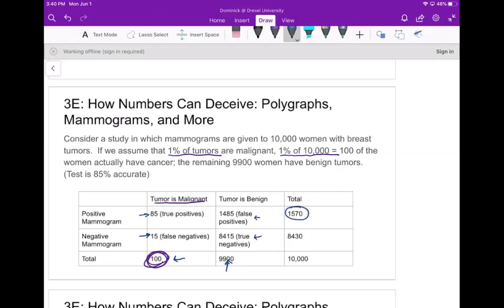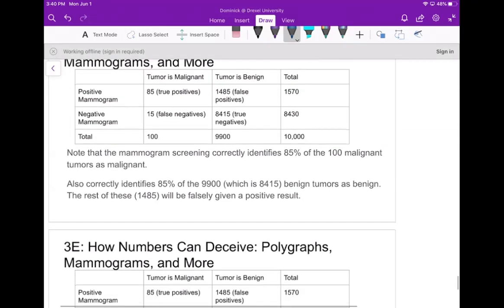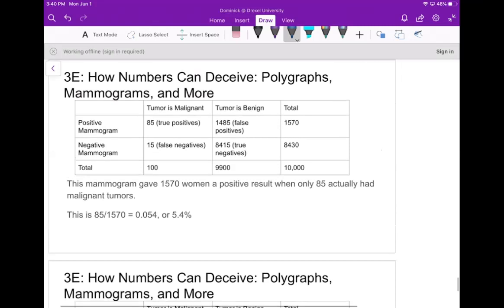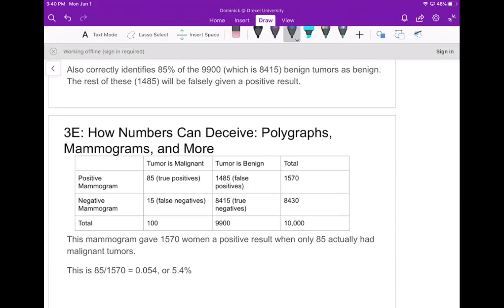So in total, there are 1,570 positive mammograms and 8,430 negative mammograms. Now we're going to answer some questions regarding this. Here's what I talked about: the mammogram would give 1,570 positive readings, though only 85 are actually malignant. So if you do 85 out of 1,570, you get 5.4%. So even though you had all of these positive results, only about 5% of them are accurate.